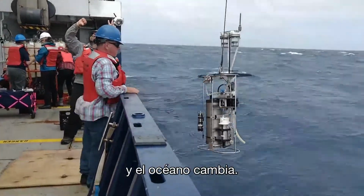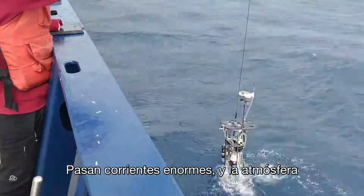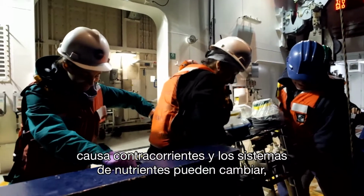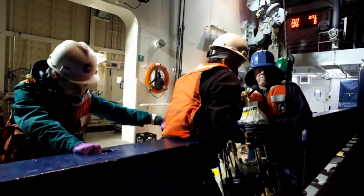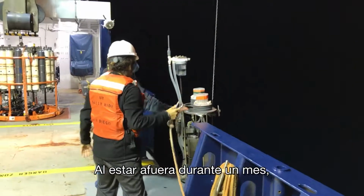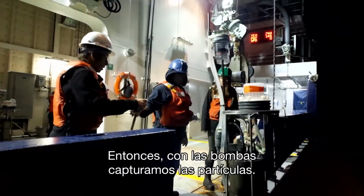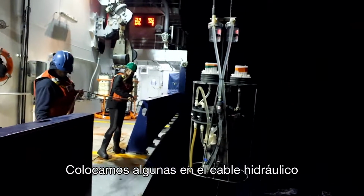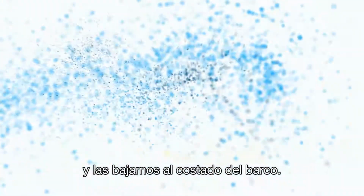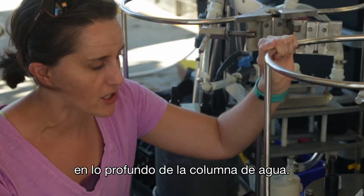And the ocean changes. Big scale sort of currents pass by, and the atmosphere causes eddies, and the nutrient systems can change as a result, so the community changes as a result. Being out here for a month, they're actually going to be capturing some temporal variability in the system. So the pumps are how we capture those particles. We put a bunch of them on the hydro wire deployed off the side of the ship. So these are the in-situ pumps that we use to collect particles deep in the water column.